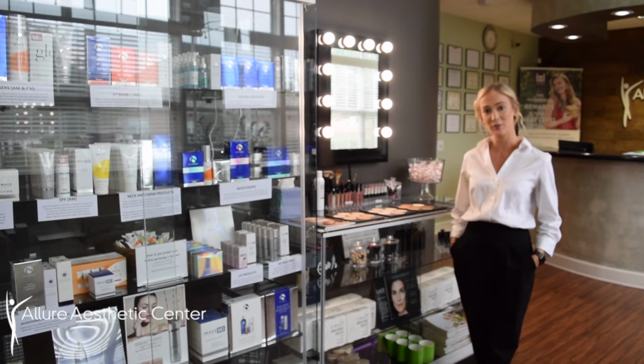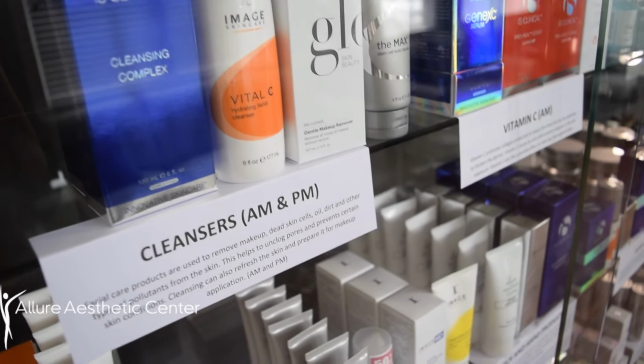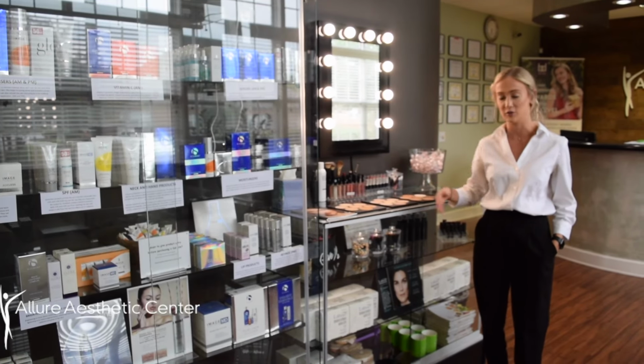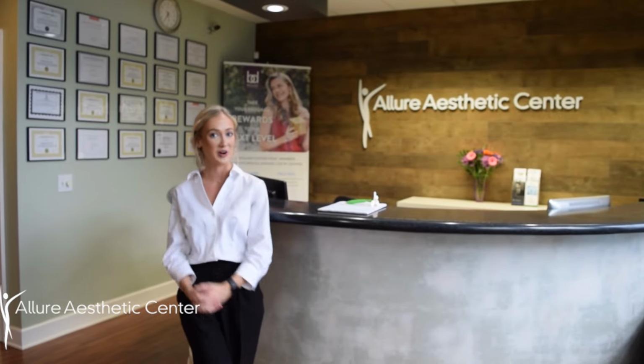When you enter into our lobby, you'll see our medical grade skincare that we offer, as well as all of our mineral makeup where our team can color match you to your perfect shade. So once you come in, you can come up to our reception desk, sign in, make yourself feel comfortable, and one of our team members will be right with you.